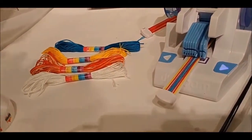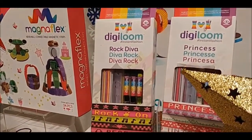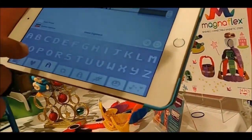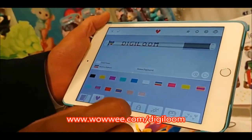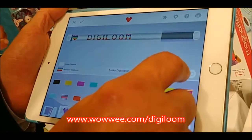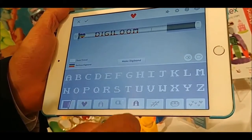And is this battery operated? This is battery operated, and you just have to hook it up to the DigiLoom app. And Michael, is it only these letters? Could I make my logo, or do you take everything from the design board? You can do your logo and design board, or you can put anything in. We have characters.